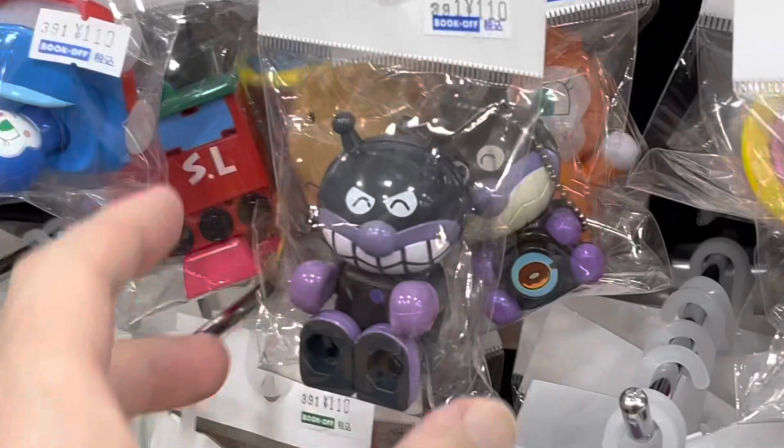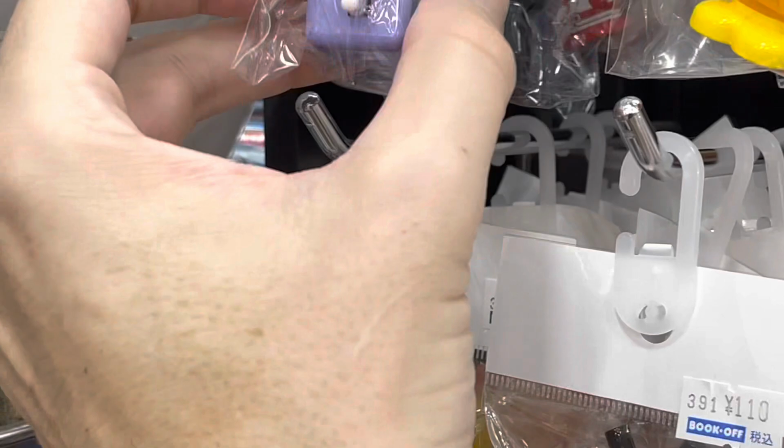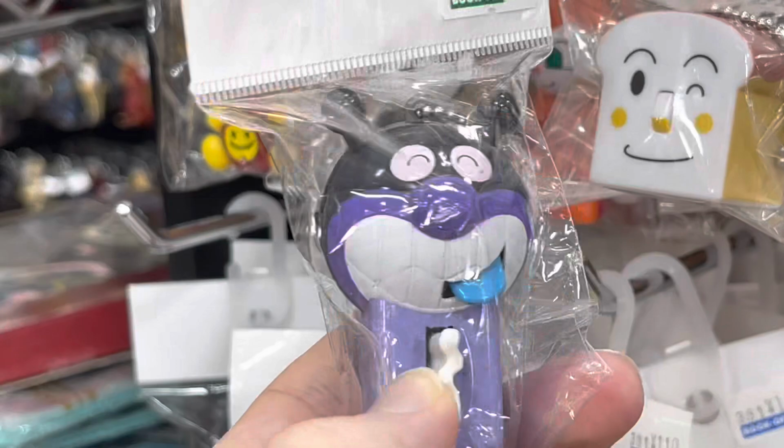I do really like this character, Viking Man. He's like the villain of the kids show Anpanman. Anytime I find something that's kind of cool of him, I'll tend to pick it up. What is this? I'm not sure. Is that his bone? I might have to buy this just out of curiosity.